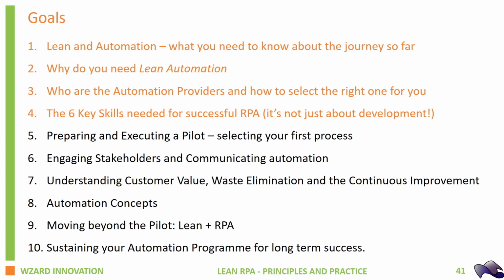This chapter, we've ticked off 2 really important goals. Who are the automation providers, and how do you select the right one for you? And the 6 key skills needed for a successful RPA implementation. And in our next chapter, we're going to start looking in more detail at lean thinking.